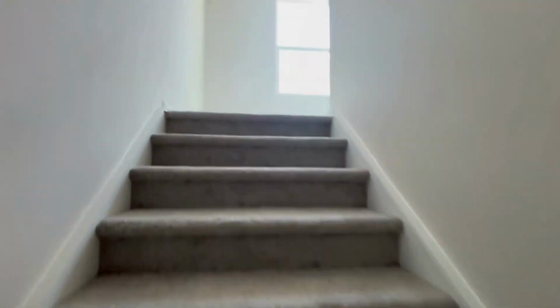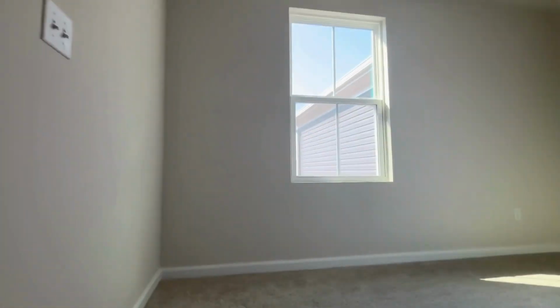Okay, so let's go upstairs really quick. It's carpeted all the way upstairs throughout. It's going to be the same layout as the model home. So for this one, it's unfurnished. So here's your nice window, linen closet, I should say.